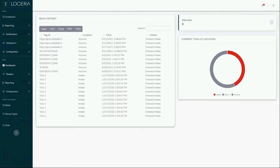So just for fun, last night when we were out at dinner, I scanned a QR code and registered it inside of Locera. And you can see that I said, oh, I was in Arizona. I wasn't in Arizona, but that's where I assigned it as. And this is the time that I read it into the system. So just a quick history of what's happening on the RFID, and then just some basic metrics of what's happening.